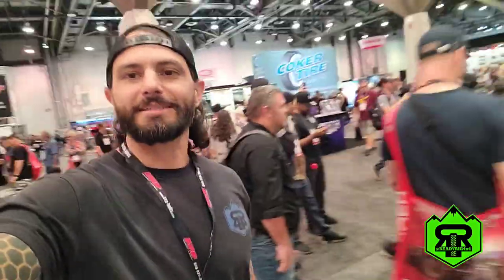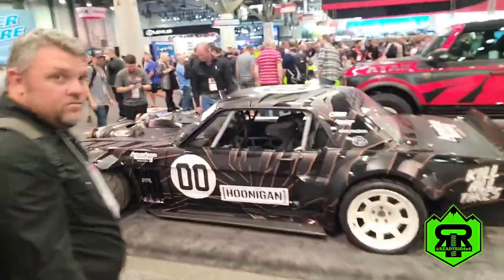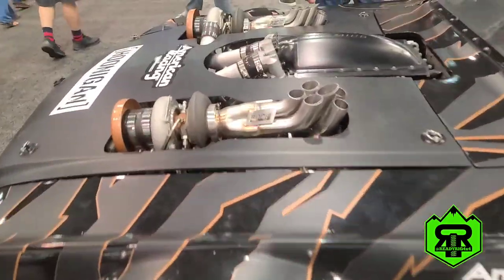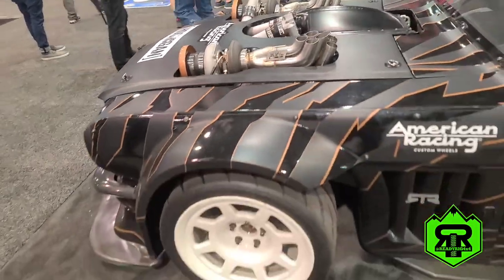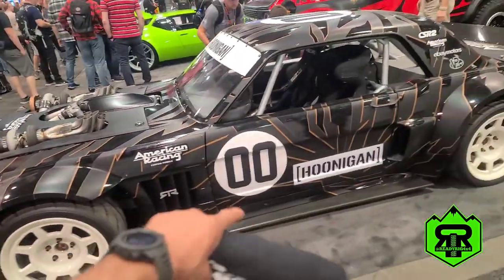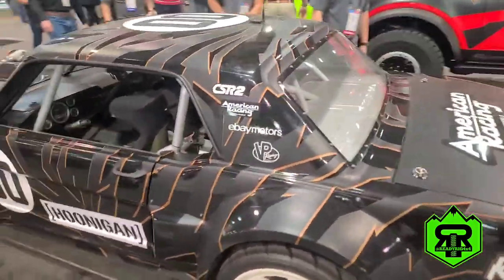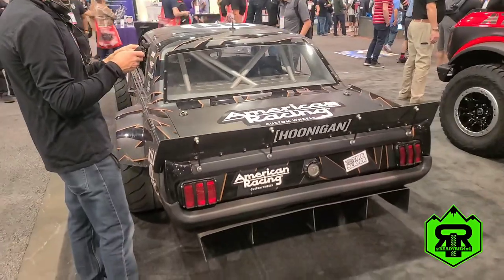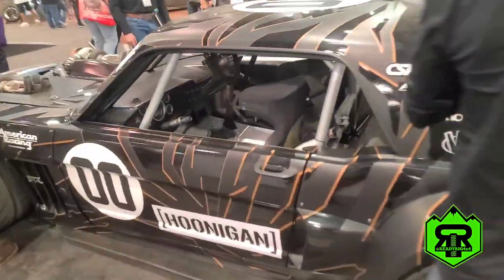Damn. Here it is, guys, I found it. The Hunicorn. It's so sick. Look at this bad boy. Holy crap. What's funny is I see this thing going up and down Santa Barbara. Well, not it driving, but it in a trailer up and down Santa Barbara, going up to Atascadero. Man. This thing is incredible.